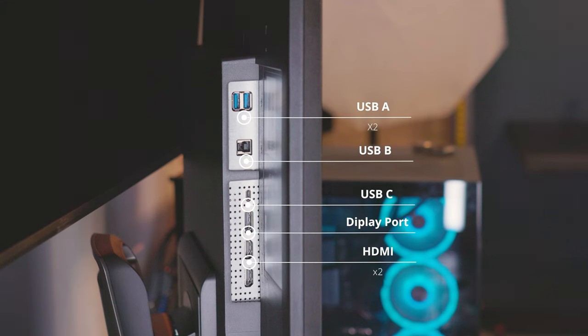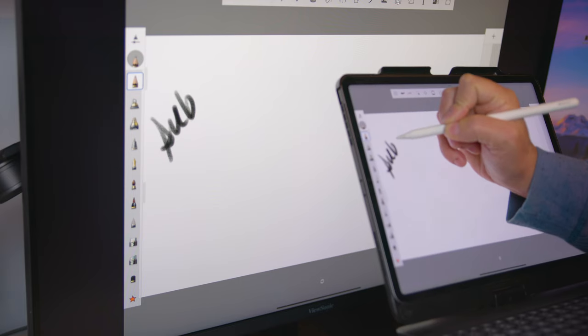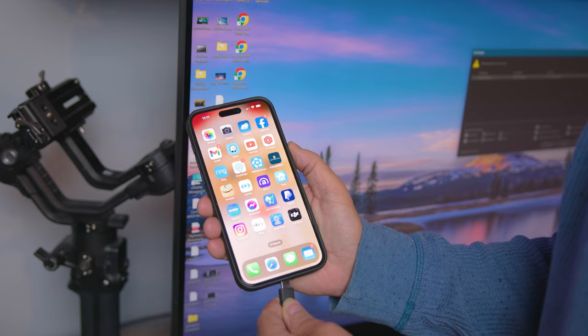We have two HDMI ports, a DisplayPort, USB-B for pass-through, and two USB-A 3.1 ports, and my favorite, USB-C. They supplied every cable that the ports use, and with the USB-C, it can charge at 65 watts while transferring data, video, and audio. So, having my iPad connected and always charged, I can easily mirror it to compare video quality and project content from the iPad.